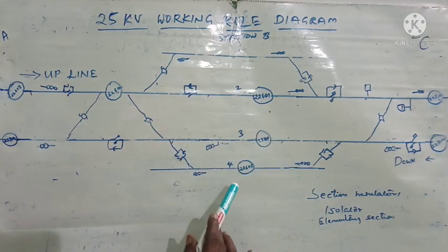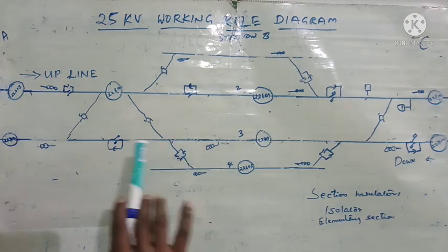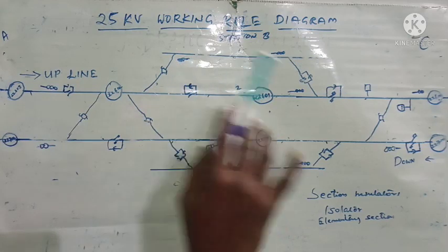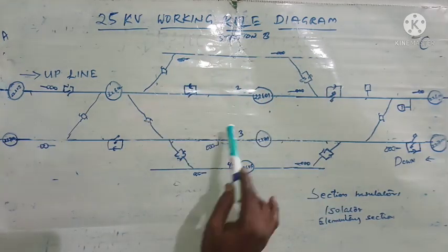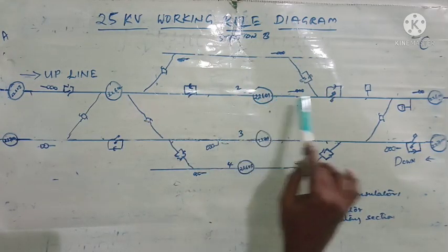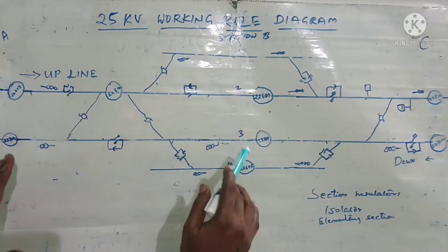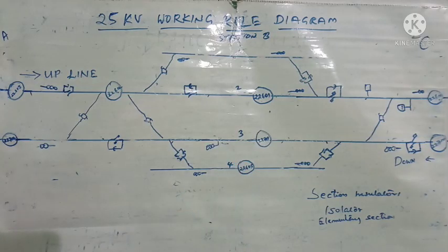This will be available, as I told you, in Appendix G, and also this will be exhibited at the station master's office on the wall. And also you can see that these lines are given different colors. Before going into the details of this diagram, we will see how this OHE is controlled in a division.